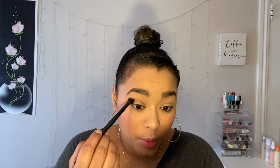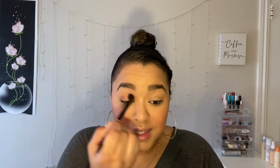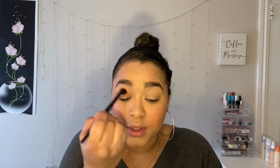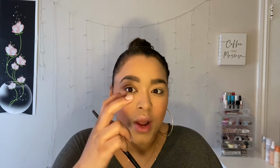It is a very purple eyeshadow palette, which I don't know how I'm gonna go with the purple today, but purple and brown eyes, oh my gosh, so absolutely beautiful. And if you have brown eyes and you're afraid of color, or you just want to try, these are really good because they're such a great, blendable, nice formula, but they're only $5, so you're not breaking the bank on just trying, you know?